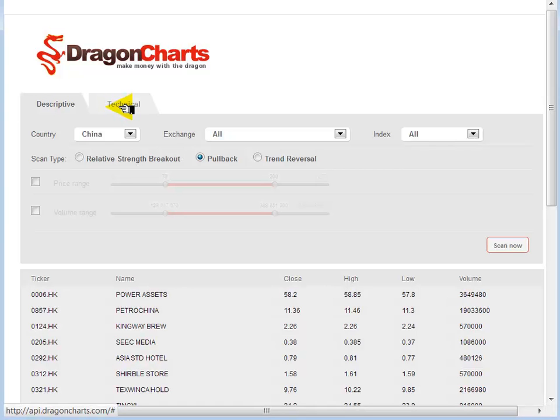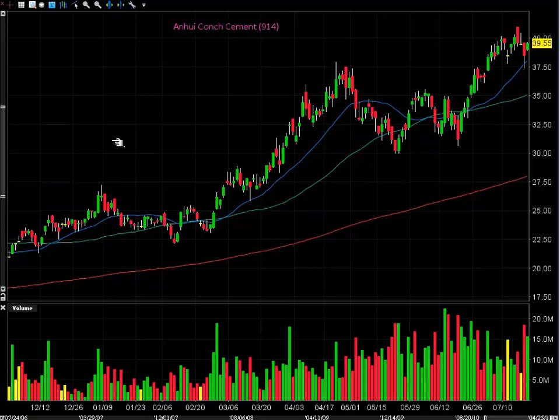So the stocks that we're actually looking at this evening, the 3 stocks on the Hong Kong Stock Exchange, we found through using our full-service scans here. One of them is actually a trend reversal play, and one was a pullback and one was a breakout above consolidation. So one of each of these 3 we're going to show you this evening. So without further ado, let's go ahead and take a look at those charts that meet our criteria.